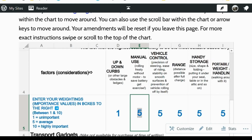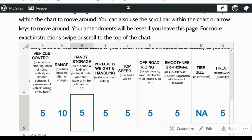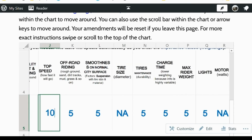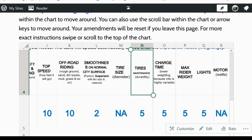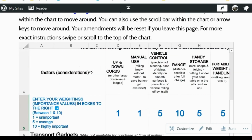So I'm going to pretend I'm this Australian dude filling in this chart. Manual use, let's say he's less interested. Range, he's going to want to go a long way. He wants to get there quickly, so speed gets a high score. On the Australian outback, off-road riding, pretty important. And now let's have a look.